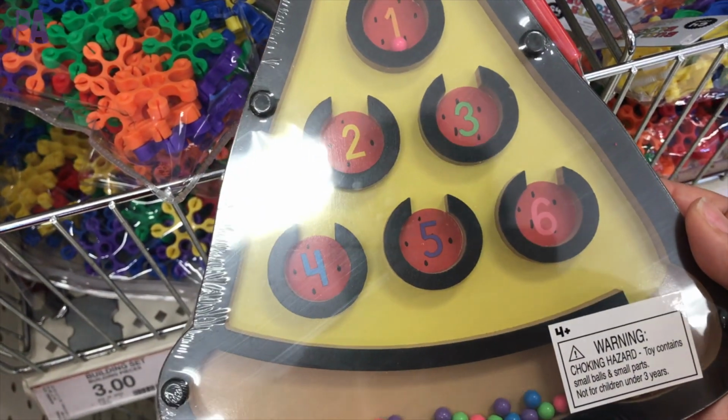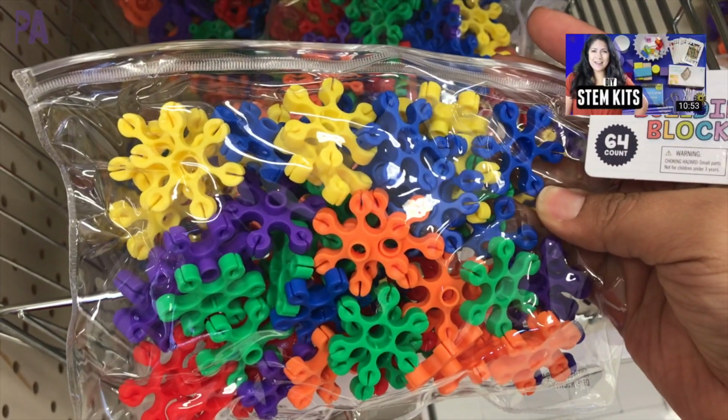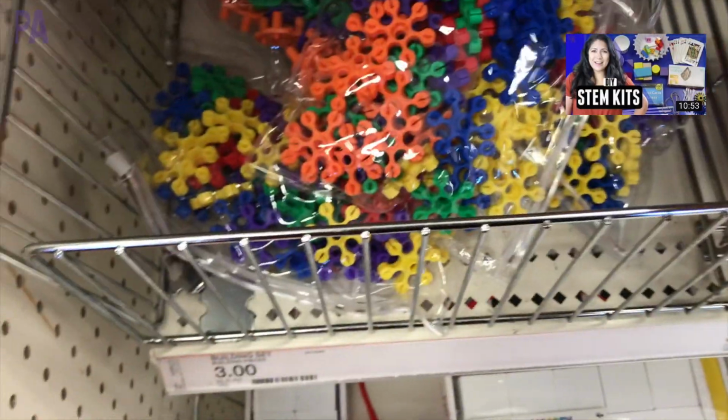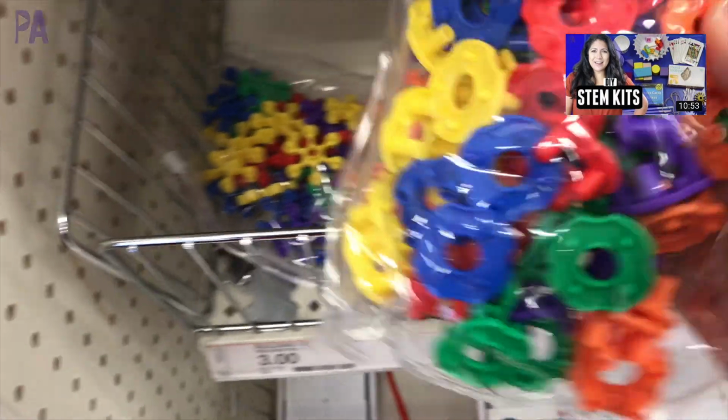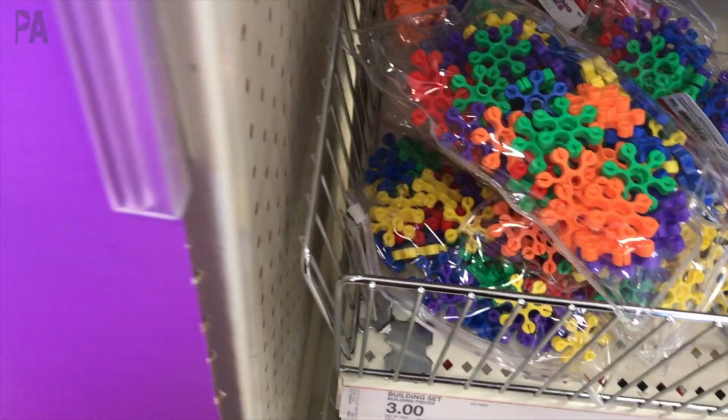Take advantage of these for your STEM kits. I did a whole video on STEM kits before, and you guys need to watch that because these are perfect for STEM kits, and they come with so much more than you'd get at the Dollar Tree. They're $3 a pack, and each one of them is a little bit different.